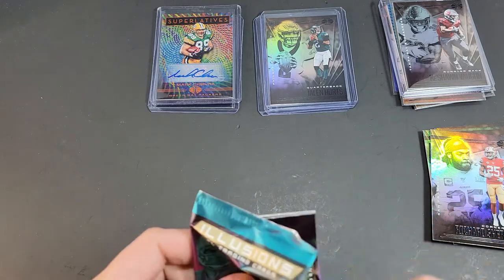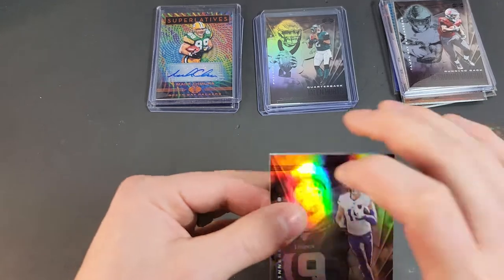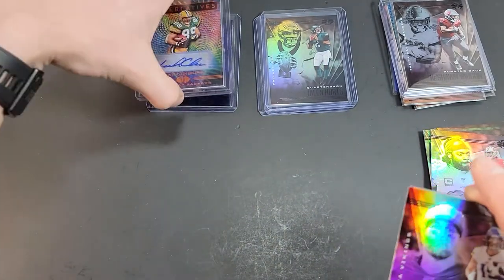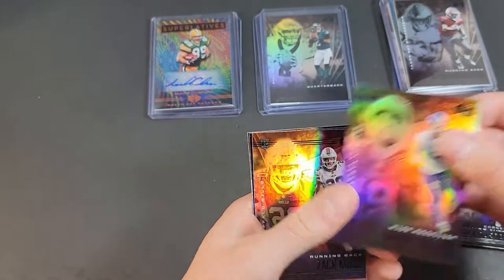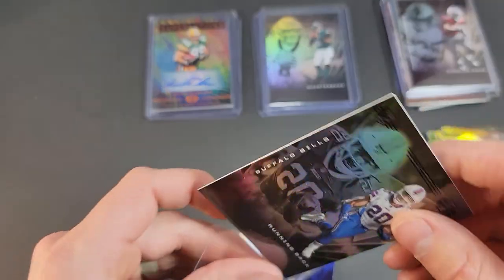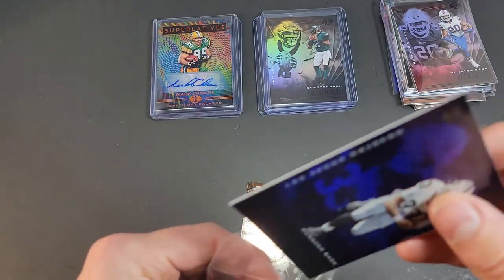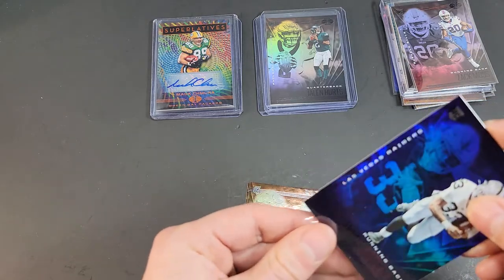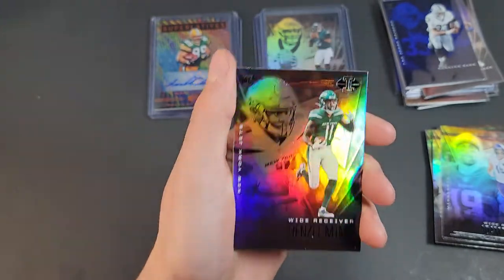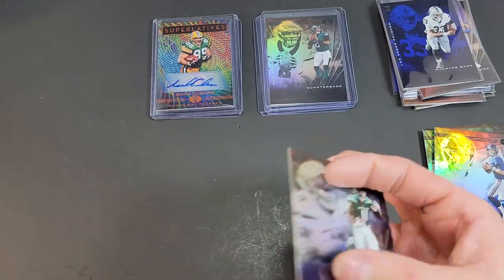Got two Jalen Hurts Instant Impact, Jalen Hurts regular rookie card, CeeDee Lamb Blue Sapphire, Justin Herbert. I mean, it's been solid. Some guy I don't even know. And then Richard Sherman, Blue Sapphire parallel. Adam Thielen, Zach Moss, Lynn Bowden Jr. Blue Sapphire behind this Zach Moss. Denzel Mims. And Daniel Jones. Sleeve this up real quick.